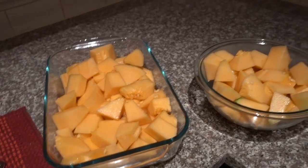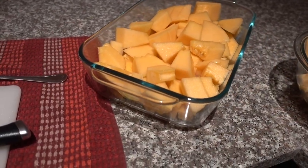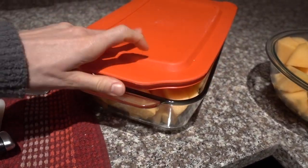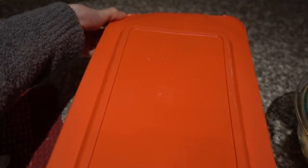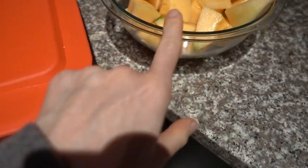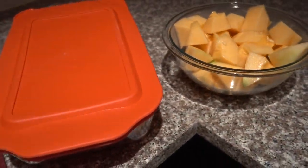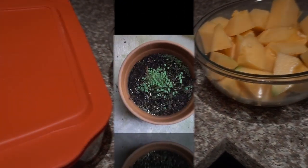Cantaloupe chopped up for the week. These are those Pyrex roasting containers that I purchased at Costco a while back. I love them. I use them to store chopped fruits and vegetables, but the lids are really nice because you can let the suction out. I need to get the lid for this. It's just a Pyrex bowl, but yeah, I love Pyrex. Anyways, I have my melons for the week.